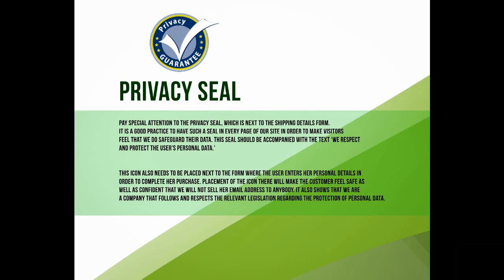It also shows that we are a company that follows and respects the relevant legislation regarding the protection of personal data. There are cases in which the privacy icon links to a page on our site that informs the visitor regarding the practices our company follows regarding the protection of our customers' personal data. However, this is not advisable. If the icon is a link, some people may click on it. That means that instead of completing their purchase, they will start wandering around your site. If they read something they don't like, or if they get disconnected from the internet, or their telephone rings, or anything else distracts them, you may lose the sale. So it's better to remove anything that can make a visitor exit the checkout process.